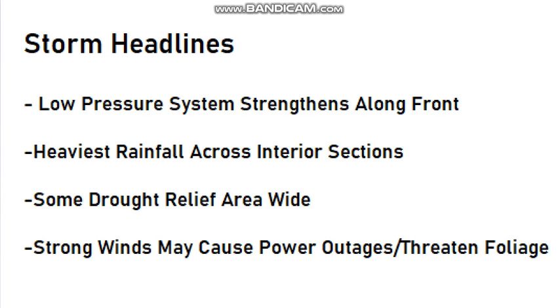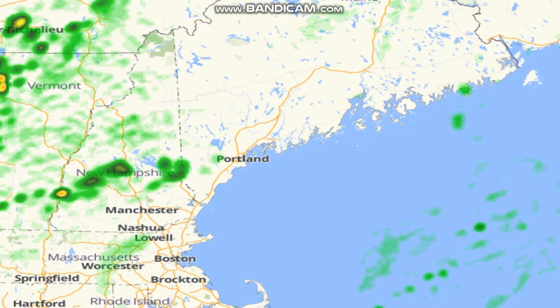Now, the heaviest rain is going to fall across interior sections, but for those at the coast, you won't be completely spared either by this rain, and some much needed drought relief is likely area-wide. Now, the one caveat to all this is some strong winds, which may cause some power outages and possibly even threaten some of the fall foliage that we're seeing pop up across the area.